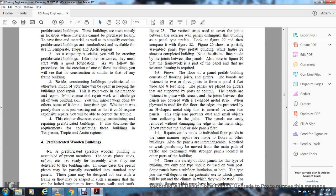4-3 floors. The floor of the panel prefab building consists of the floor joists and girders, with the boards fastened to two or three joists to form panels four feet by eight feet long. The panels are placed on girders that are supported by posts or columns. The panels are fastened in place with screws. The joints between the panels are covered with a T-shaped metal strip.